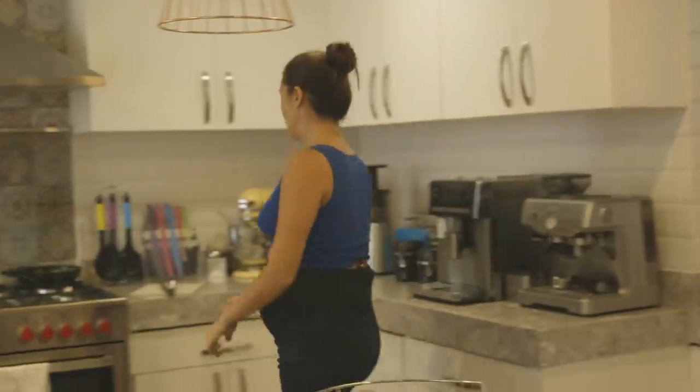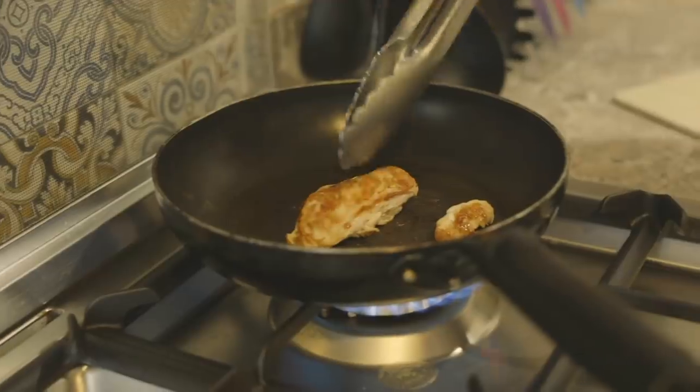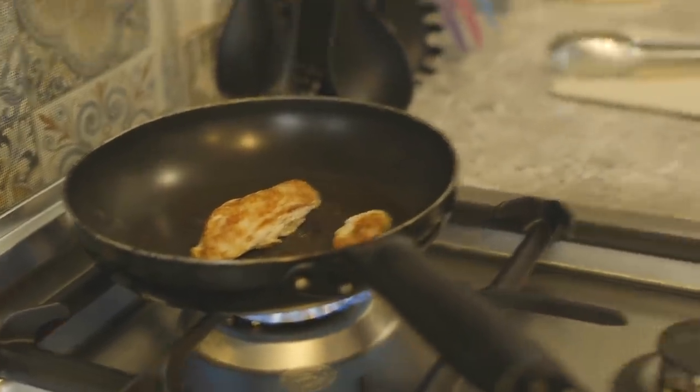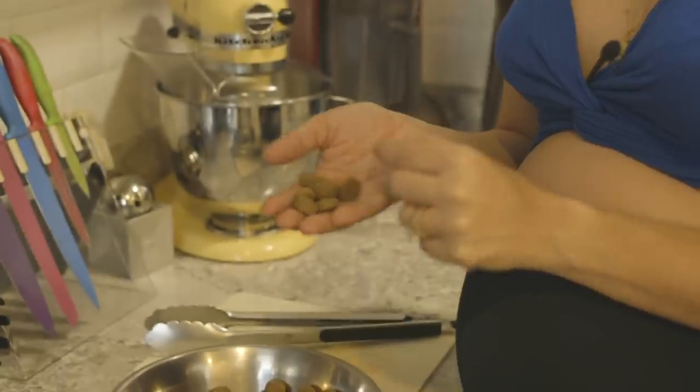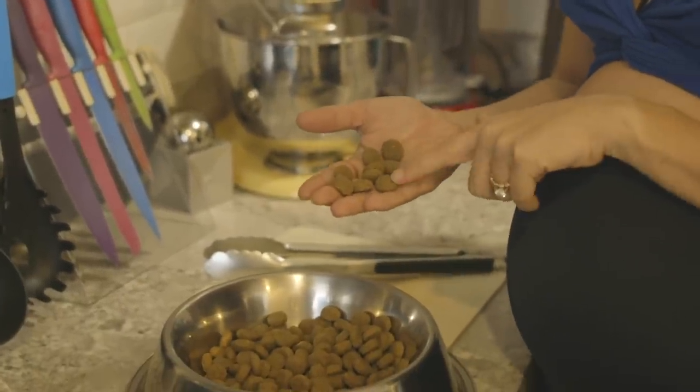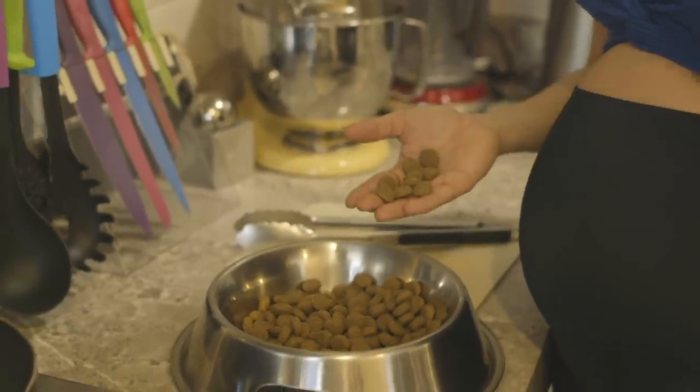I mix her food because she's very picky. This is just plain chicken, and I'm going to cut it into pieces and put some water so it becomes moist. I've been feeding my animals Royal Canin because that's what they prefer, and also because Royal Canin has big animal food, which is this. This is called a kibble. Depending on the size of the dog, the size of the kibble should matter, so that they get to chew it instead of swallowing it.